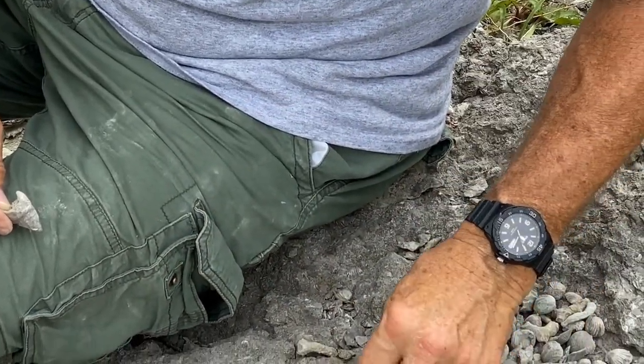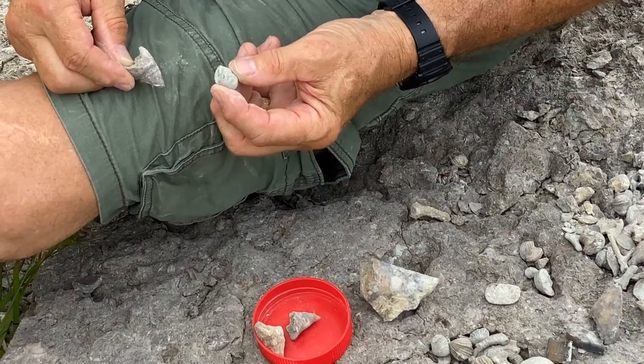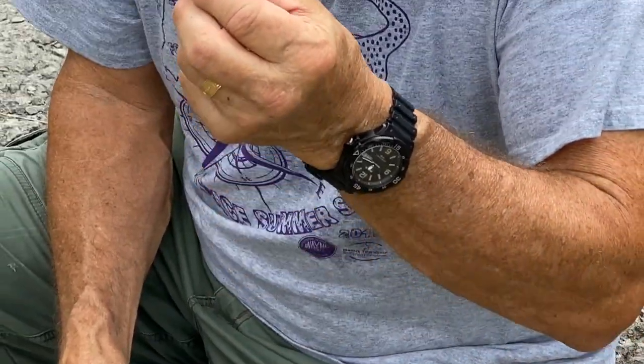Oh, here's one though. I gotta show you this one up close. Take a look at this. And I wanna do something called a field wash. Ready? Check it out. Look at the detail now that you field washed it. Now, you don't have to field wash it, but it's kind of cool. Paleontologists do it all the time.